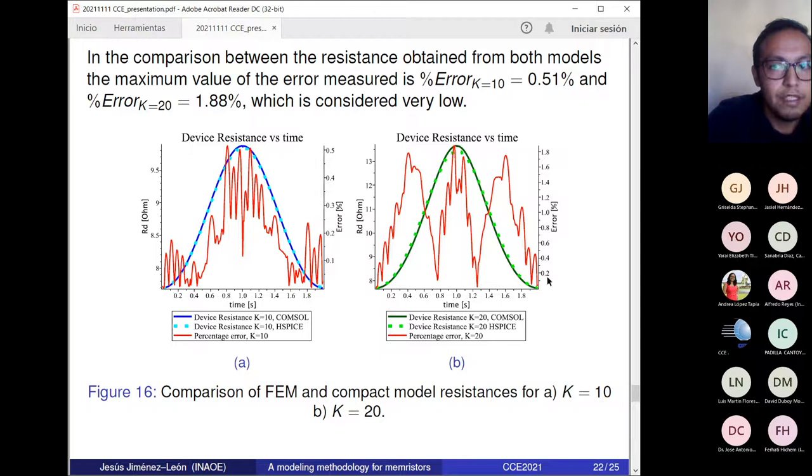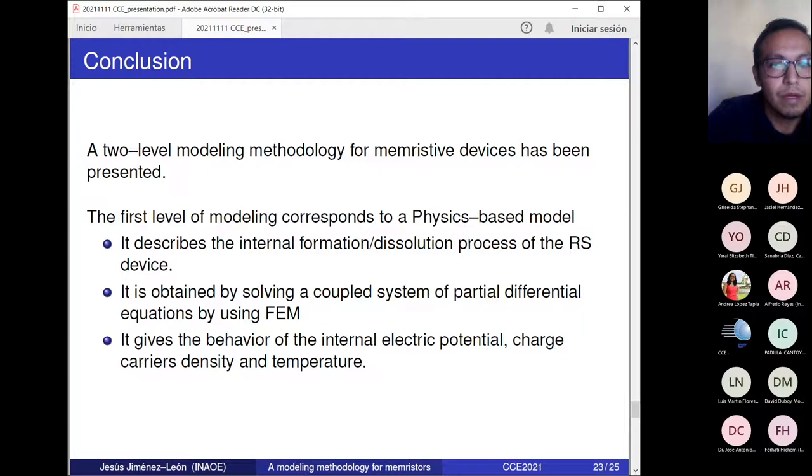The error calculations show a maximum error of 0.51% for the case k equals 10 and 1.88% for the case k equals 20 when the simulated resistance of finite element and compact models is compared. As a conclusion, a two-level modeling methodology for memristive device has been presented.